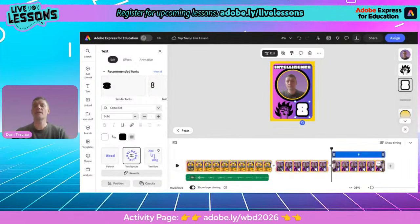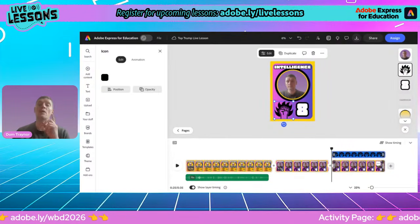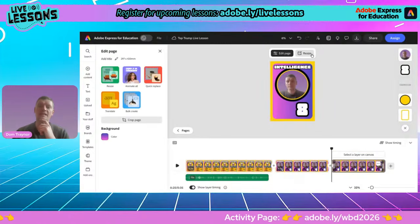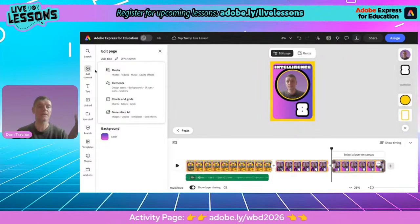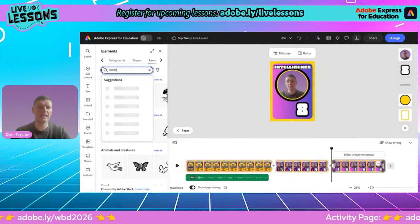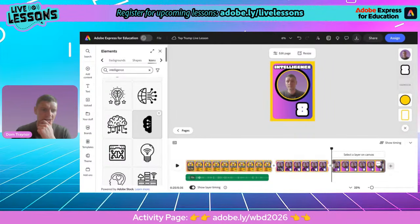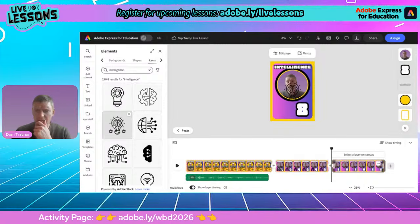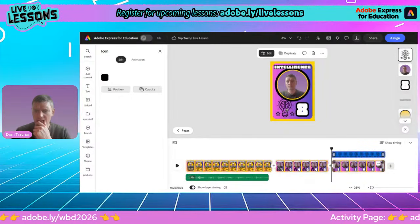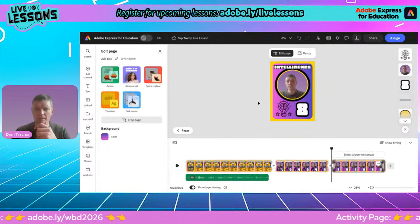Okay, and then I go to my icon. Now, for whatever reason, and I don't really understand it if I'm honest, you can't replace an icon. You can just delete it and go and find another one. So let's go and find another one. Add content, elements. Here, intelligence. You could put that in there and it gives you brains. Oh, nice. I quite like that actually. That one's cool. And it's automatically giving me these icons in black, which is fine for me. I'm up for that. Round about there. Maybe a tiny bit smaller, something like that.